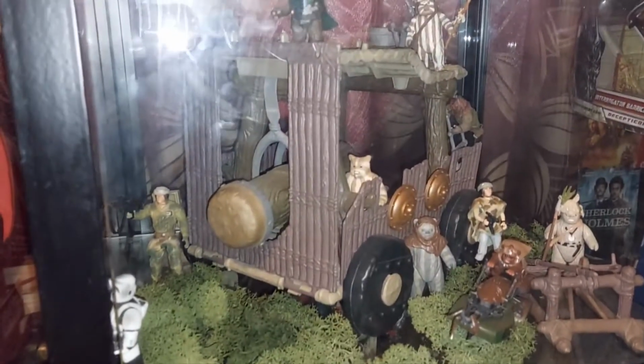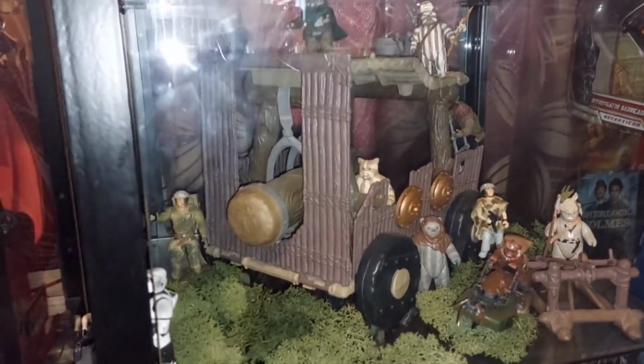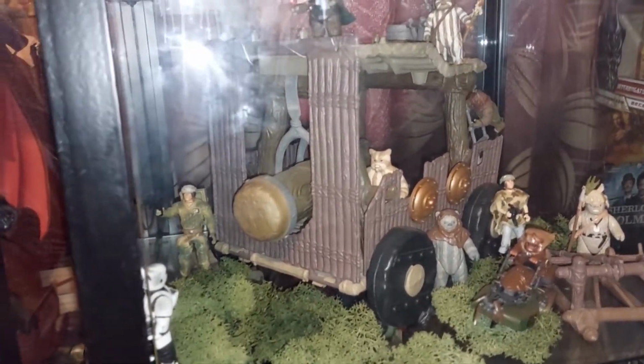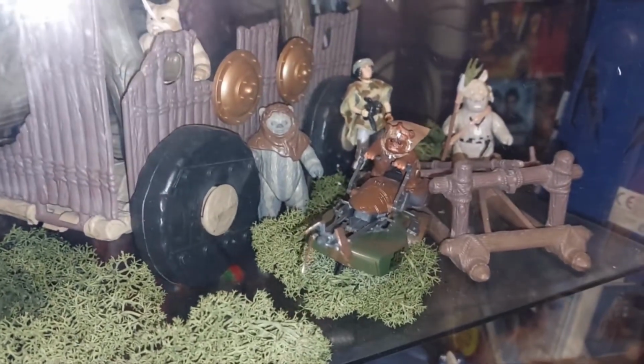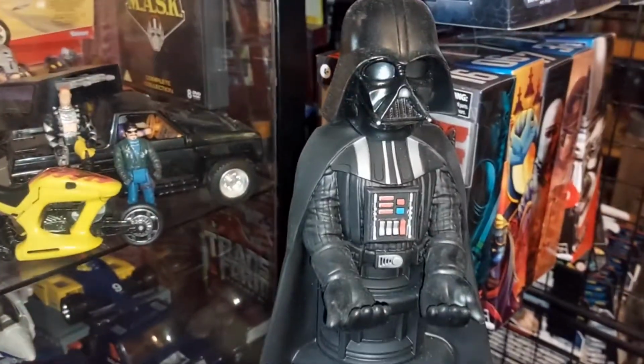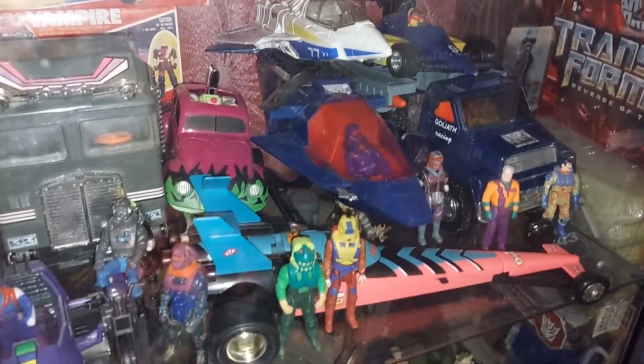That is my Ewok Battle Wagon section. Although that is the Robin Hood Battle Wagon, it still looks good with the Ewoks. As you can see there, I've got a Skyletric Ewok on a speeder bike. So coming up, guys, there's my Darth Vader telephone holder. Then we're on to the mask section.